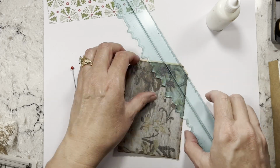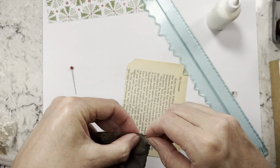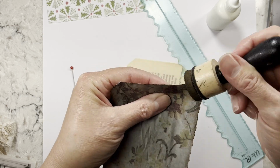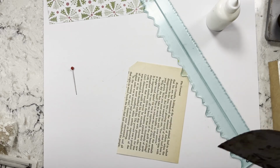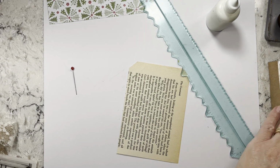Feel very blessed. My cat's snoring in the background, if you can hear him. He's laying in a sunbeam, just snoozing away like he does here in my craft room. And it's getting hot in here because the sun beats on the front of the house all day, so it gets a little toasty roasty come afternoon time.